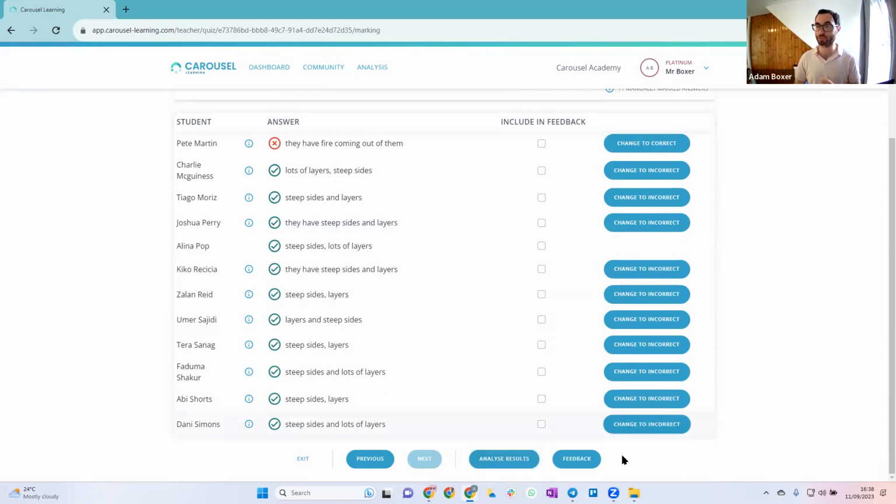But what I really want to do is move to this function, feedback, because feedback is my favorite function in the whole of Carousel. Feedback is the way that Carousel works with the teacher to bring the homework into the classwork. I said right at the beginning, the whole point of Carousel is to take homework and classwork and mush them together. This is what I'm about to do. I'm about to take the work that my students have done at home and project that into my classroom. So I click the feedback button.